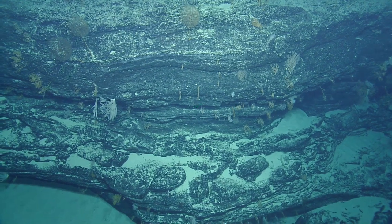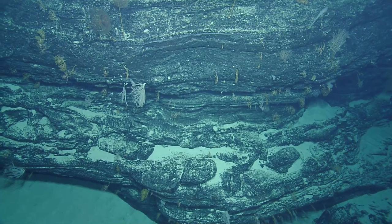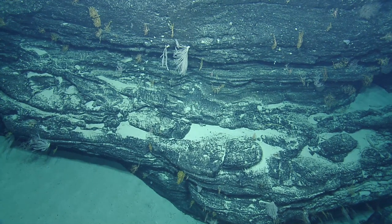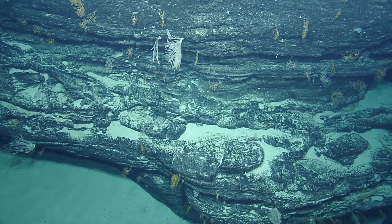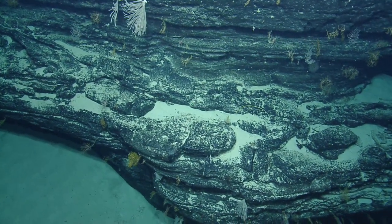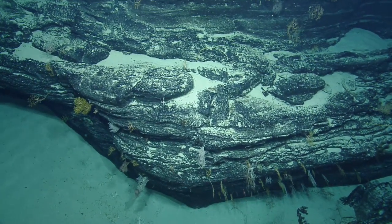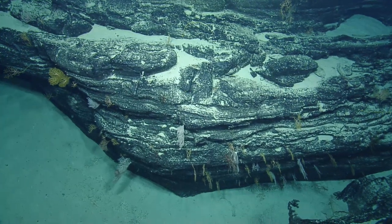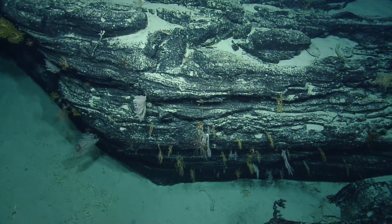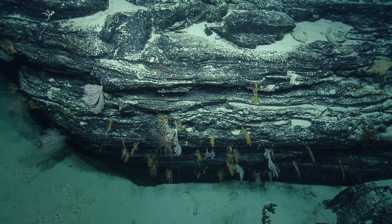So we saw one of these mass wasting geological formations, and we also saw a lot of biology on the side of it. I don't remember what dive that was or what side of the feature it was. I know it probably has a lot to do with where the current is hitting, where you see these really dense, biodiverse areas. I do think it's interesting that two times this has happened, to see this high amount of biodiversity on this type of formation.